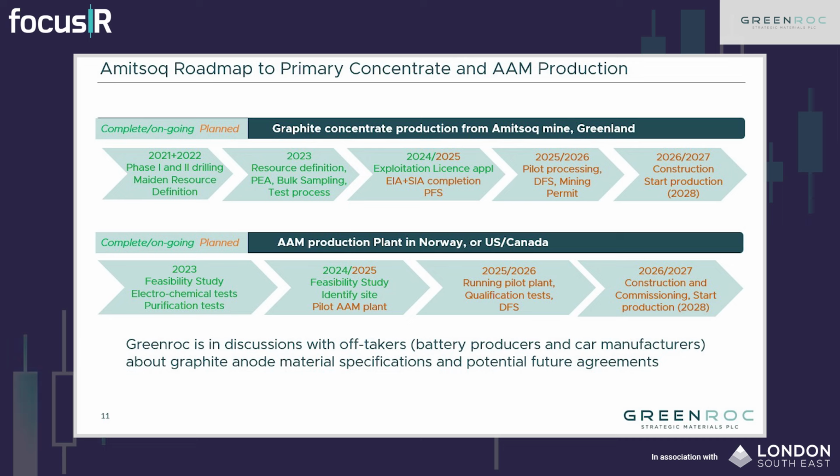And to that end, I think it's also very important to stress that we are currently in discussions with various offtakers, both battery producers and car manufacturers. We receive a lot of important and useful information with regard to the specifications of this material, and we're also discussing the potential for signing future offtake agreements with these various players.